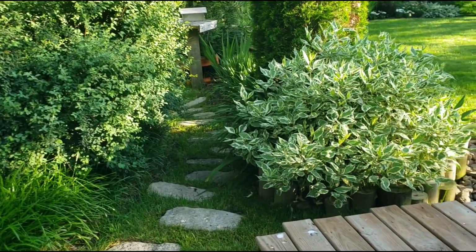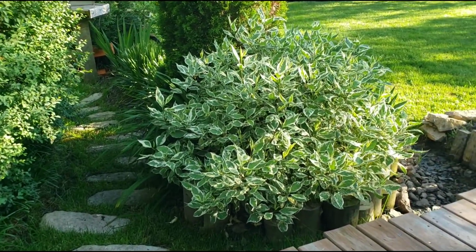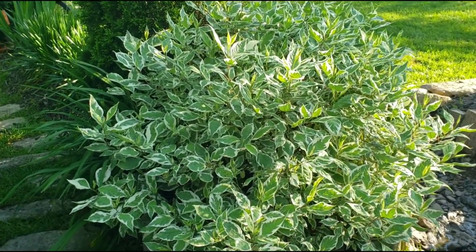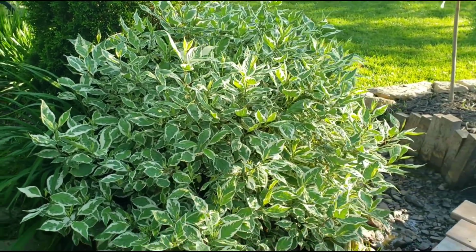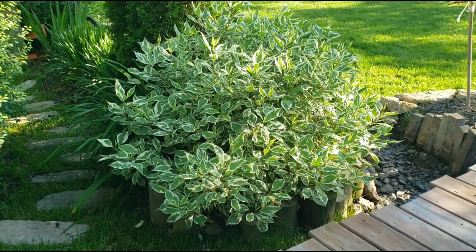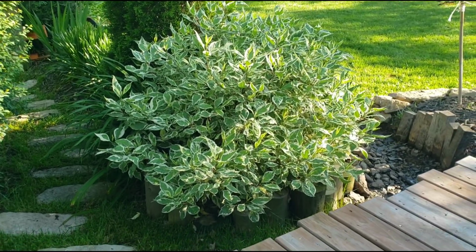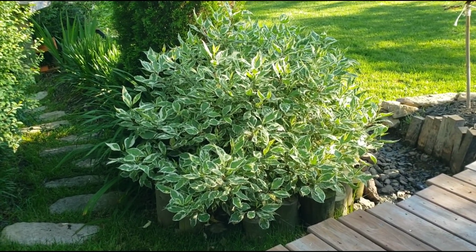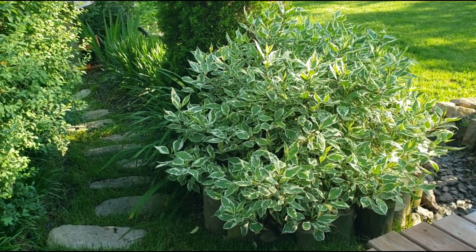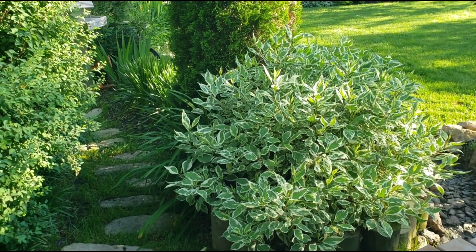Right here in the middle, at the front, I guess, that's a Dogwood Ivory Halo. They get super big. You can cut them back, but I like to put that bright variegation right there in the background behind the trees. Sitting from the porch, it just kind of brightens that all up. It brightens up the blues and the greens and kind of gives it its focal point. I love it.